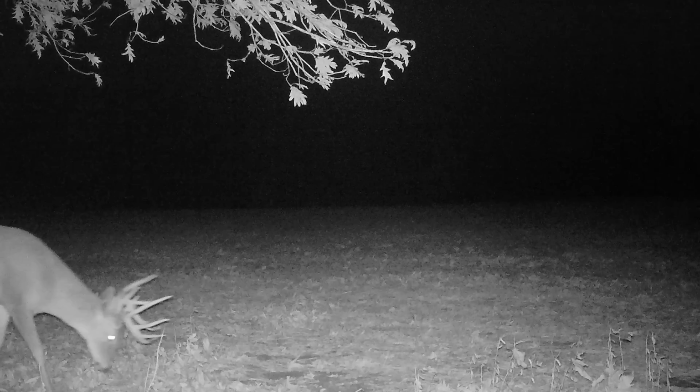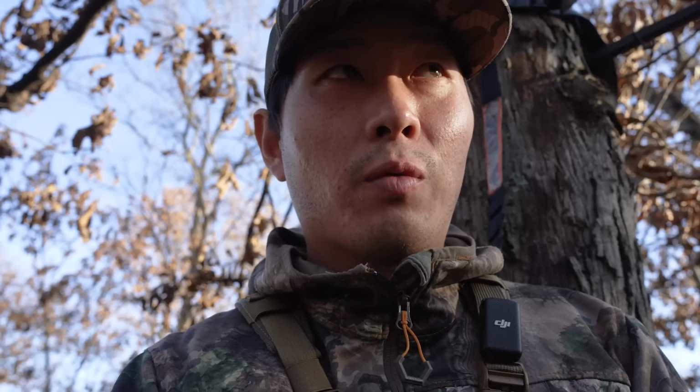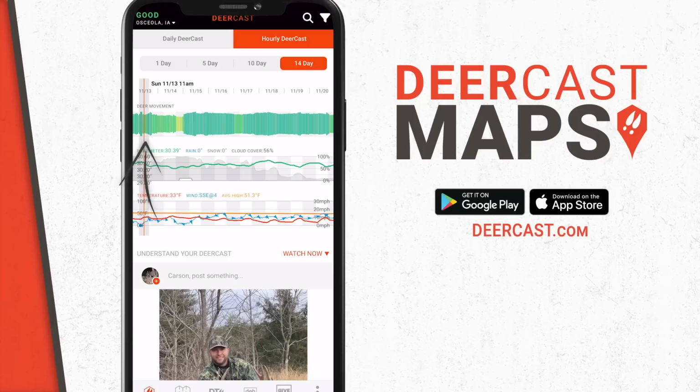I'd really like to lay eyes on that giant again. I had him on camera on the 9th, so yesterday at 2 a.m. He's definitely in the area. Hopefully we get a shot at him soon. This front coming up, tomorrow is the 11th, I believe, and DeerCast says great, and it's great for like a week straight. So got a lot of good days coming up ahead of us, so hopefully we can get it done in here on this giant.